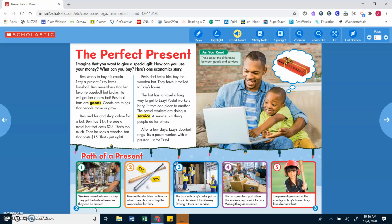What is one service that helps get the baseball bats to Izzy? So there were a few different services in this section that allowed Izzy to get a bat. What was one of the services? There's actually 3. So the first one is the workers who are making the bat. That's a service they're making. Number 3, they box up the bat and the truck drivers take it to the post office. And number 4, the post office sends it out with the mail carriers, the postal workers, and they deliver it to her house. So those are all different types of services in this journey to get Izzy her bat.